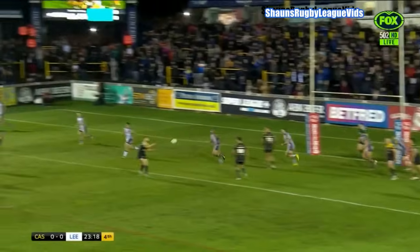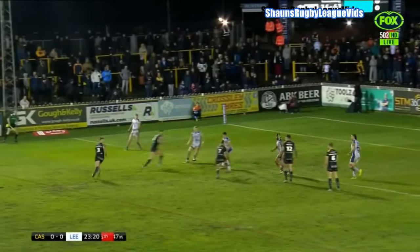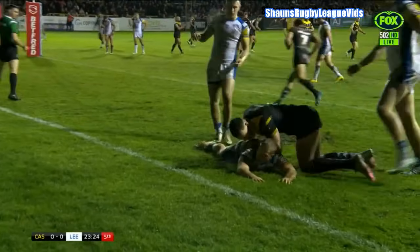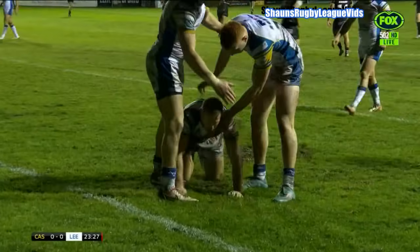Castleford knocking on the door. McShane gets it wide. Have they got the bodies? They'll put the kick through. What's after it? It's not dead. It's going to be yet another Leeds goal line dropout. That's great play from the Tigers.